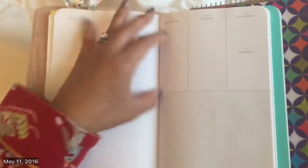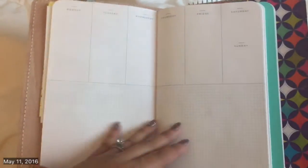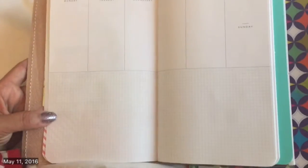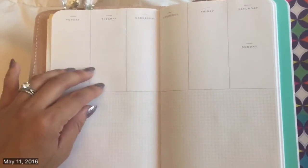It's undated, so you can start and stop anytime you want. You could just as well cover up those days and dates and use it for project planning too. One column for expenses, one column for materials, one column for appointments.